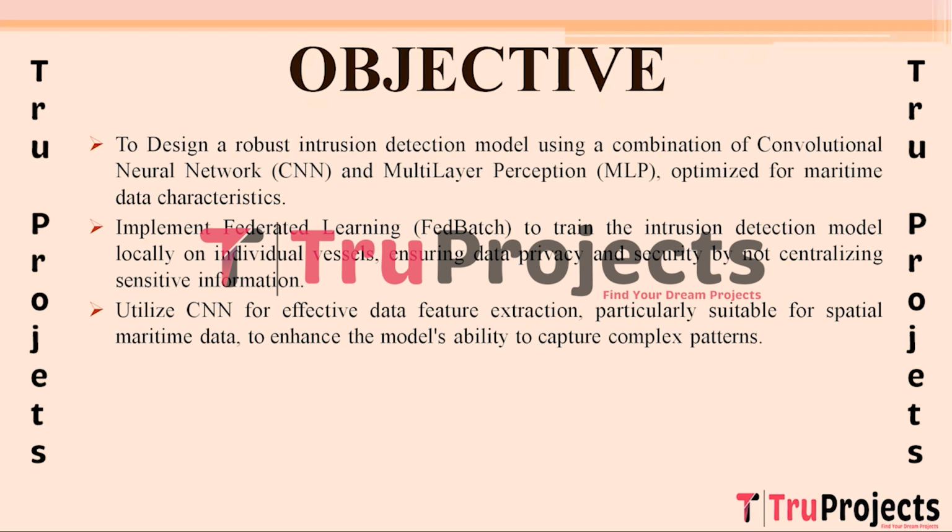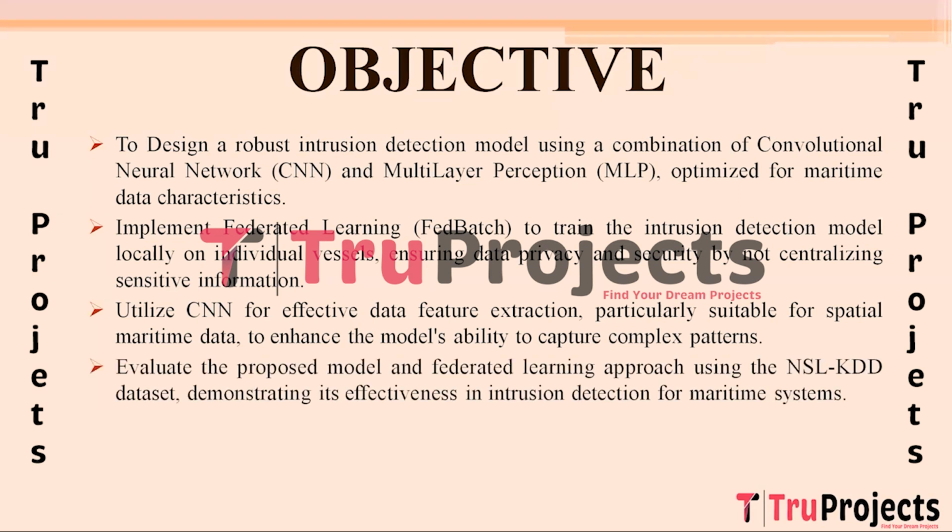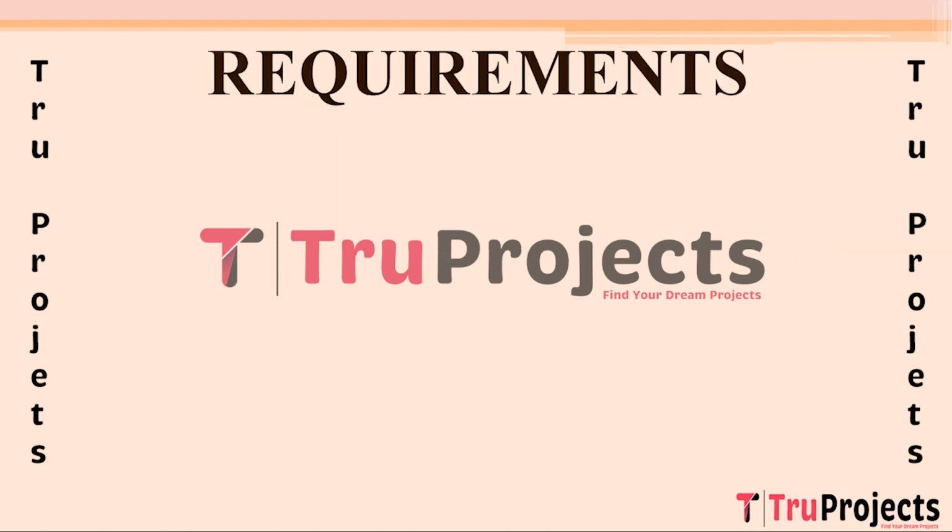This choice was based on the capability of CNN to capture intricate patterns present in such data. Utilizing CNN enhanced the model's ability to understand complex patterns, critical for accurate intrusion detection. The proposed model and federated learning approach were evaluated using the NSL-KDD dataset. This evaluation was crucial in demonstrating the effectiveness of the intrusion detection model in the context of maritime systems. The result from this evaluation provided insights into the model's performance and its potential for real-world application in maritime cybersecurity.